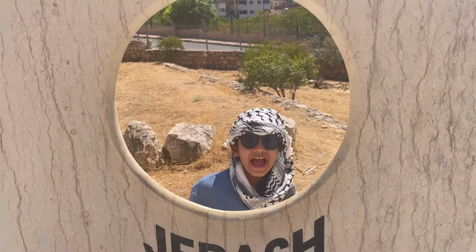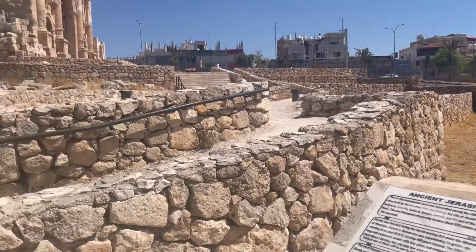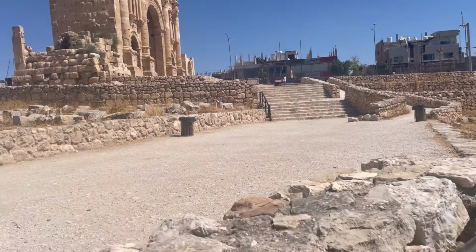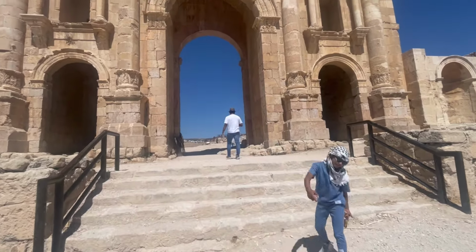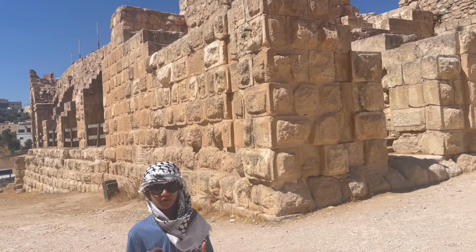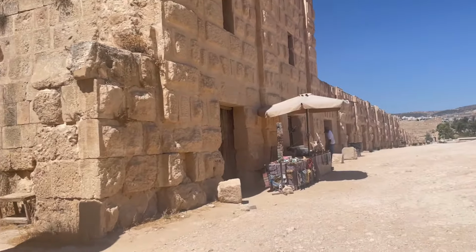Okay, guys, so now we are at the archaeological place of Romans in Jerash. It's a very nice place. Take a look. You see how they build all the beautiful large buildings. See the huge entrance, and it's the same as this magnet. So these buildings were very powerful once upon a time. These buildings show how Romans were strong a long time ago.